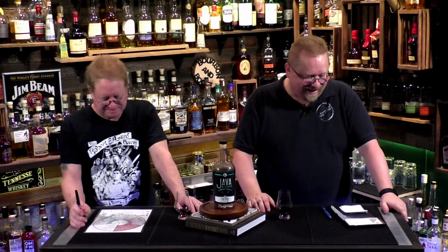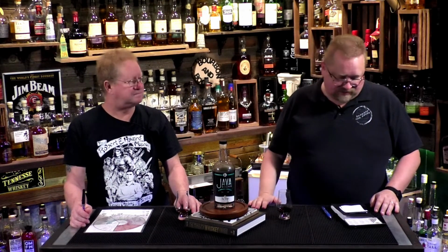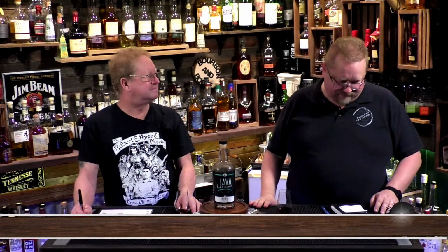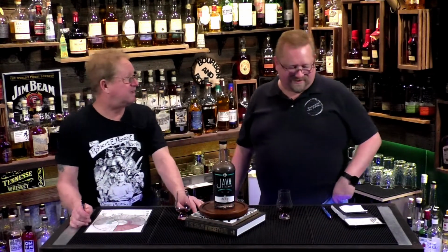Okay, so on the flavor profile, I'm getting a nice, good cream, coffee, earthy, like I said, vanilla, chocolates, and then when you mentioned tobacco, I can get a little bit of that tobacco. I think it's got a great, sweet, vanilla chocolate coffee essence to it. For bite, I'm giving it a 4. I find absolutely no bite and no bad lingering. You're giving it a 3. So overall, the rating is 3.5 for me and a 3 for you. I'm getting 14 points, 11 and a half for you. I'll give it a 3.5.